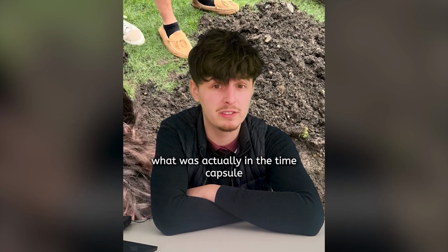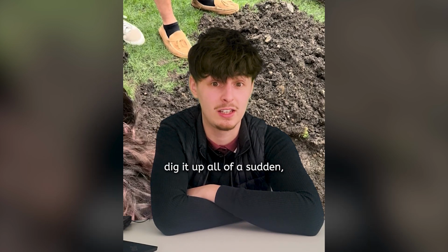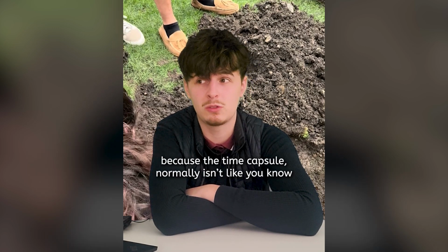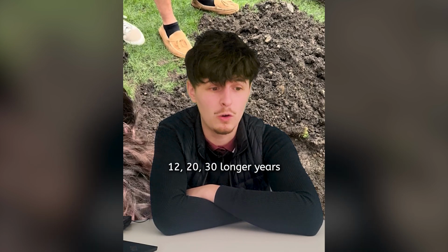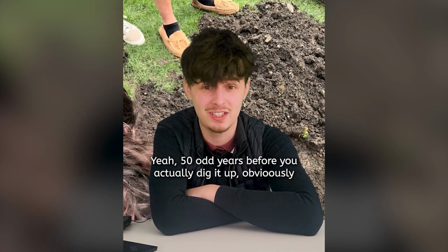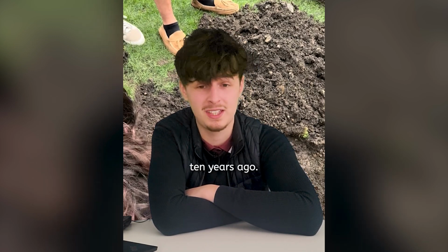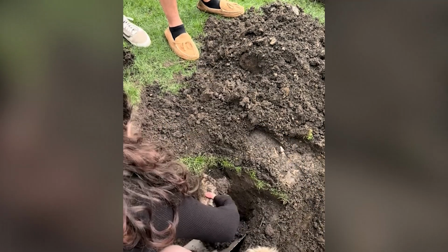And I'm there at the moment, just curious as to what was actually in the time capsule and why they wanted to dig it up all of a sudden, because time capsules are normally, isn't it, like 12, 20, 30 or even 50 odd years before you dig it up. But obviously this doesn't look like it was that young, maybe 10 years ago, a decade, who knows.